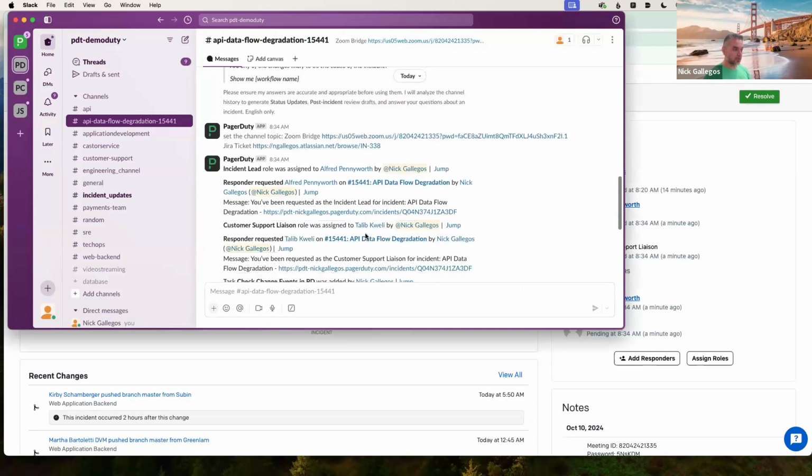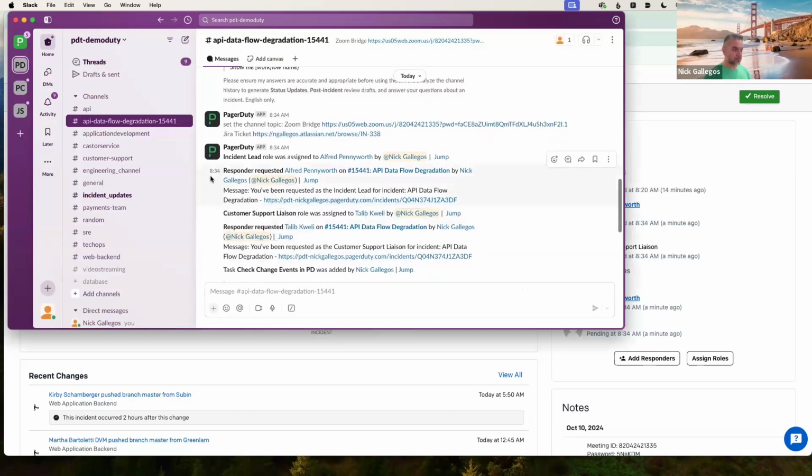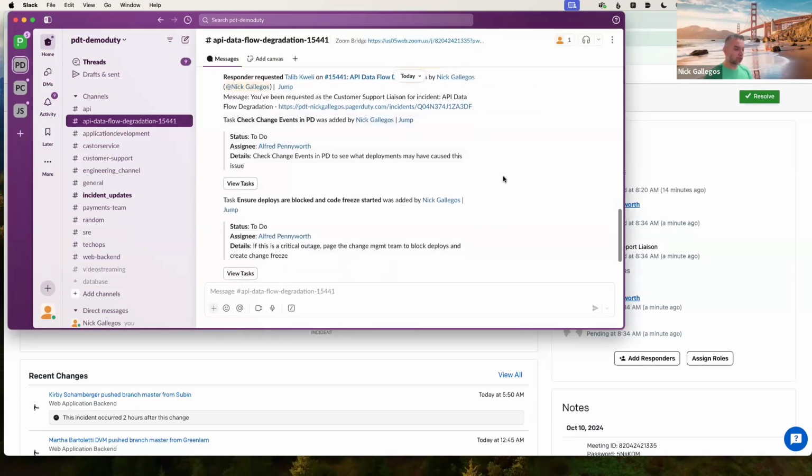And if we keep scrolling down here, we'll see some information as to who was assigned each task. You'll also see that the Zoom bridge and the Jira ticket that were created were also posted as a topic at the top of this Slack channel, so it doesn't get lost, right? It's always there in case somebody needs to find it. Scrolling down further, we can see some additional actions that incident workflow took for us.